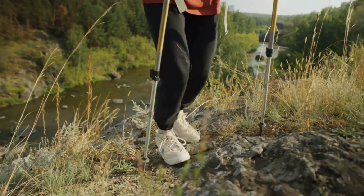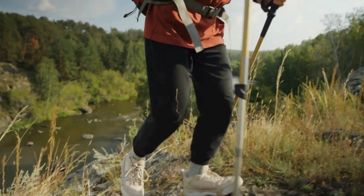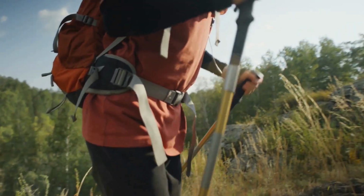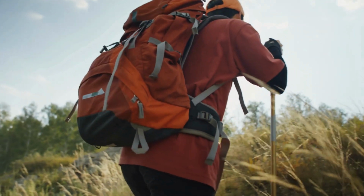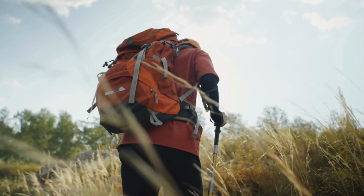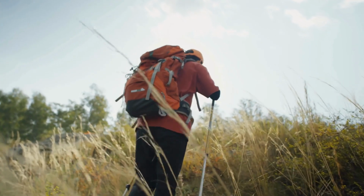When you're going out for the first time, you don't have to go on a multi-day backpacking trip. You don't even have to go many miles. You could just go a half mile down a trail and pitch a tent.